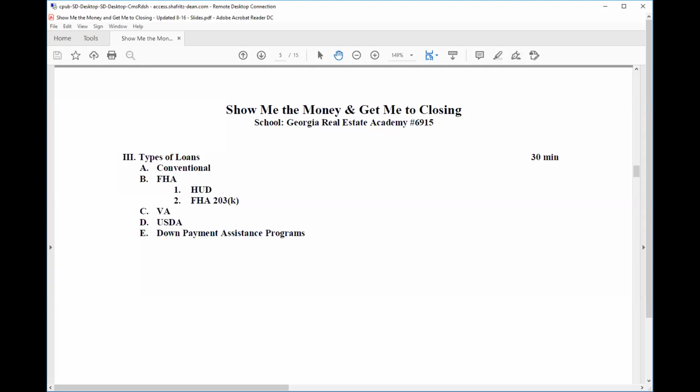Another thing about conventional loans is we can have conventional loans with mortgage insurance and conventional loans without mortgage insurance. The idea here is that lenders don't want to loan against 100% of the value of the property. One, they want the buyer to be invested in the property. They want the borrower to put some of their own money, or what we call skin in the game. They want to know that the buyer has a stake in this property.